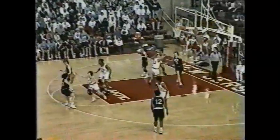Eichenberg, top of the key. Bounce pass Robinson. Nice move in the lane, hooks it up short. The foul is on Rutgers, and Susan Robinson will go to the line. And she can give the Lady Lions a tie as she'll shoot 2. Tanya Hansen back in the game.